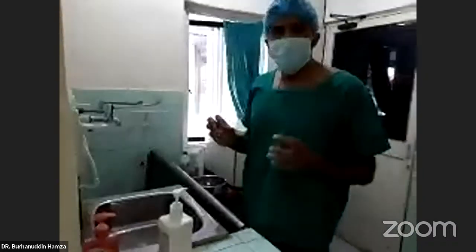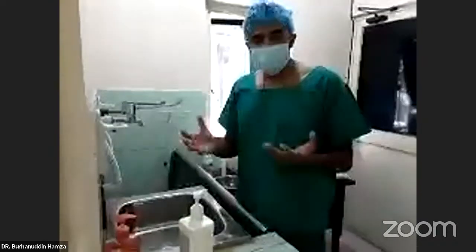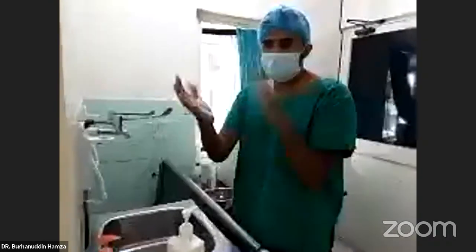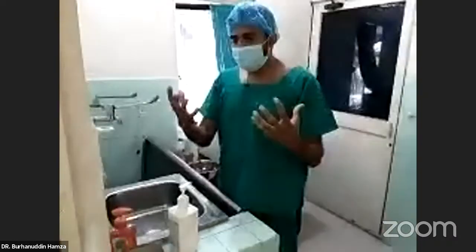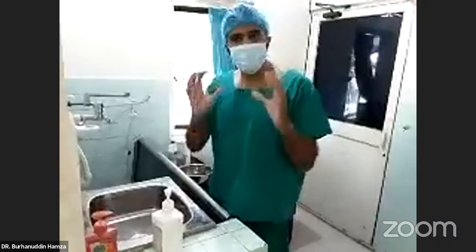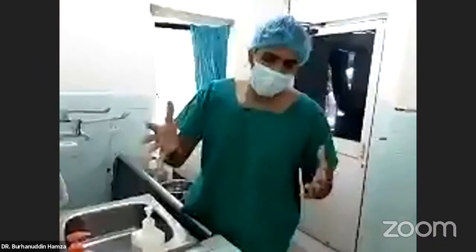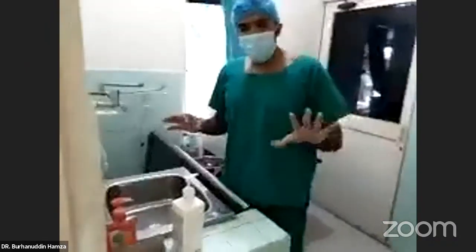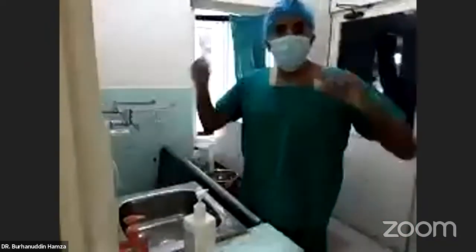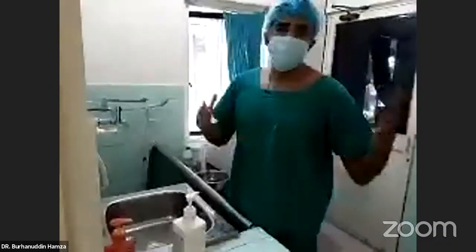Right. The most important thing is that you need to make sure that your hands are properly washed, and that's the whole process of doing a proper scrub, so that you do not have any microorganisms in your hands that you could give to the patient. Obviously, we are going to wear gloves and all of that, but we need to make sure that we have that responsibility in washing our hands well. So there are different ways of doing it, but the most important thing at the end of the day is that your hands are properly sterile.